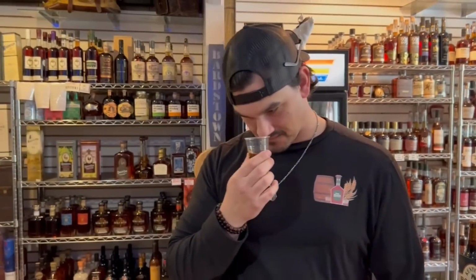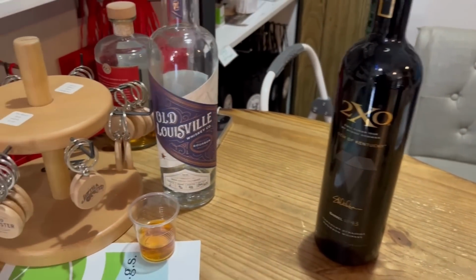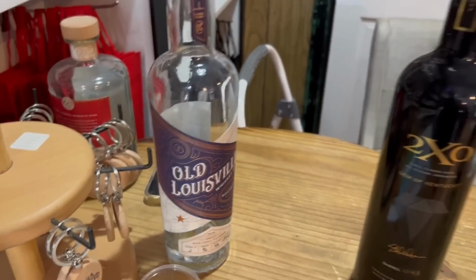That one I think you'll like a lot better. It's a little bit smoother. Definitely not as harsh. Okay. Smells a little bit better. Not as harsh. Yeah, it's pretty smooth. I like that one a lot. I prefer the Jim of Kentucky, but definitely a cool bottle to try with the Old Louisville too. Thank you so much for the pours.